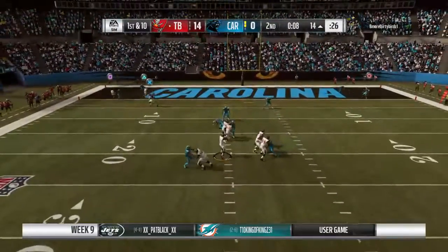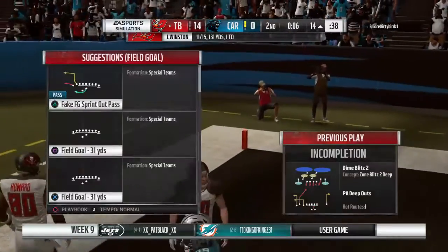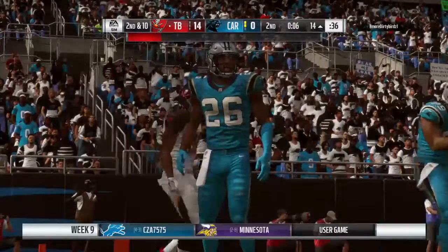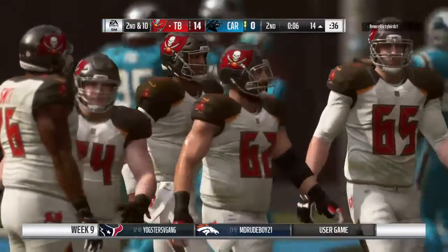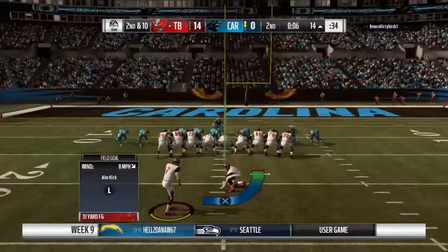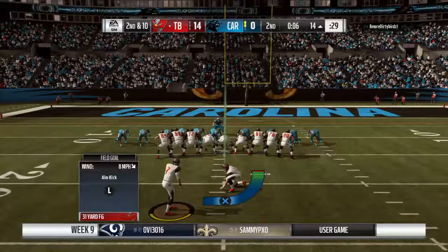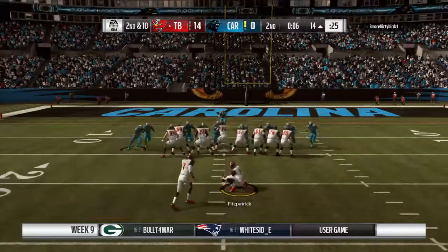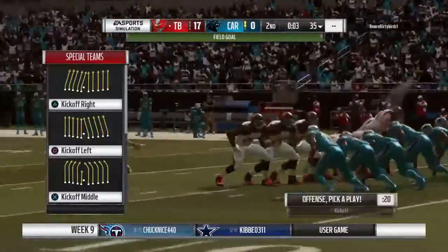From the red zone now, Winston dancing to his left. And that'll be incomplete with just 6 seconds left on the clock. He was trying to find O.J. Howard, and that'll bring up second down. So on second down, the field goal unit is on here as they try to get 3 before half. And Catanzaro's kick is right through, and the lead will grow.